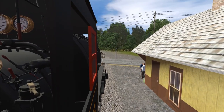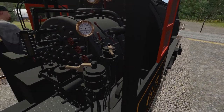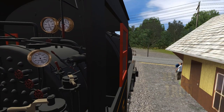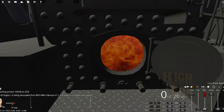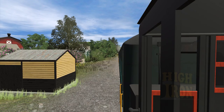And you know what? I like that. I get that little incentive for being on your toes. It really adds a lot to the play value of this route. Interactivity and attention to detail can't be beat either. Alright, I think we're good. Alright, away we go.